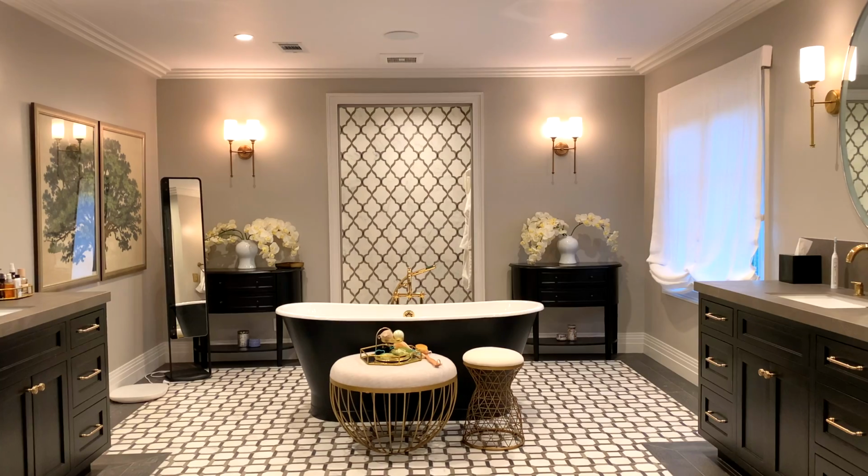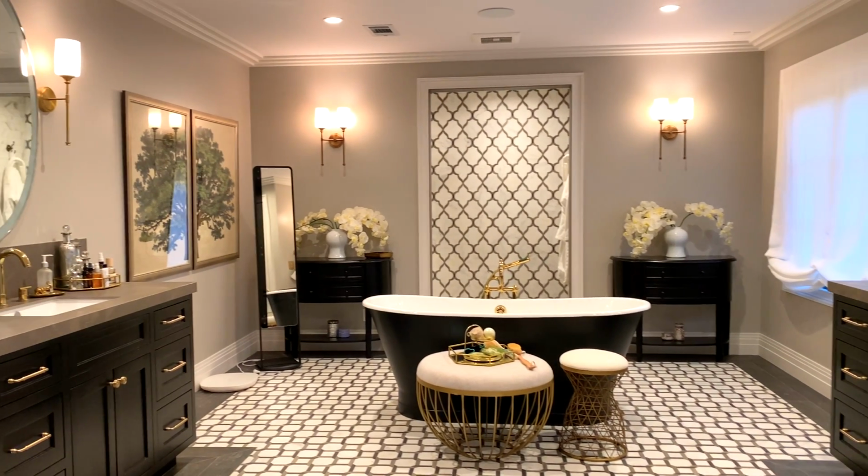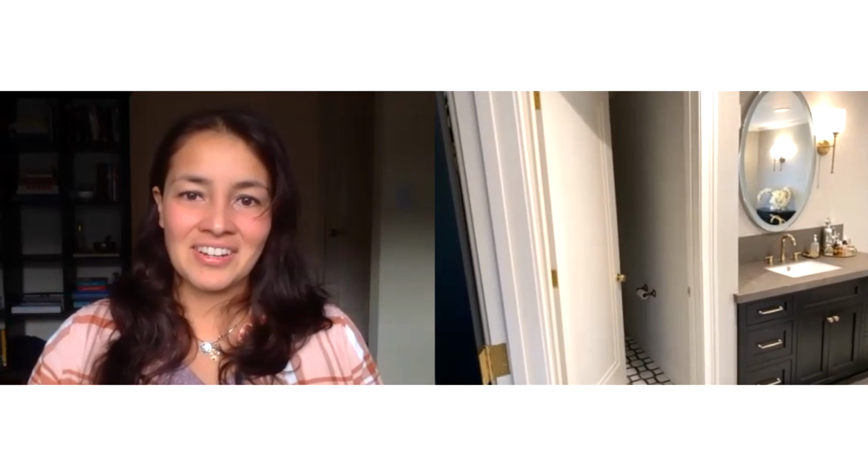Here it is, the amazing bathroom. We like the idea of the centered freestanding tub and his and hers vanities. And one of my other favorites is that you actually have the toilet tucked away into a separate room, which is awesome. I also think that's how you keep romance in a relationship.